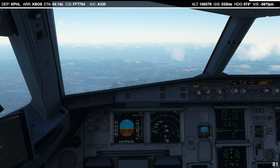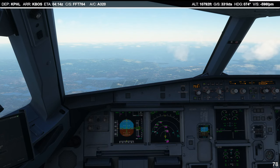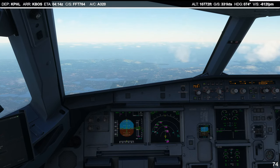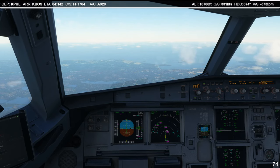Simple Takeoff says, yeah, a shared cockpit session. Haven't had one before. Can you do shared cockpit in MSFS? I don't even know. Yeah, I've never done it before.